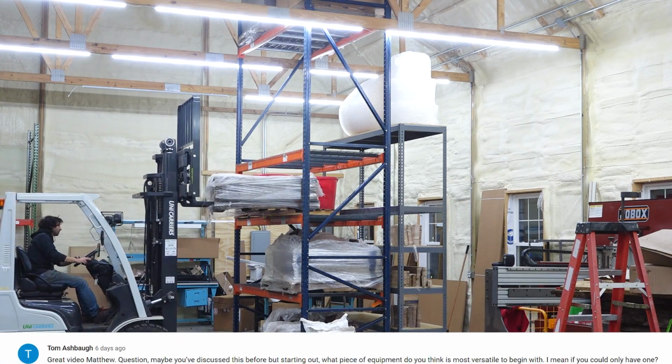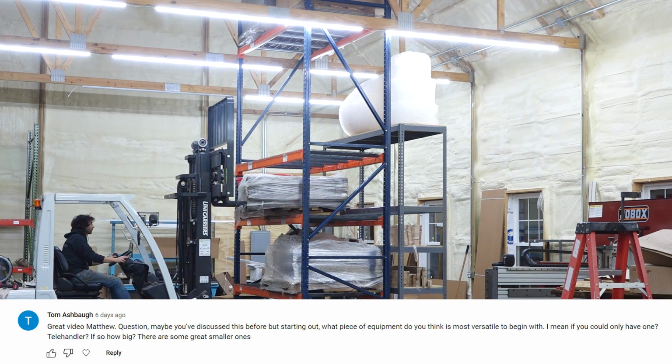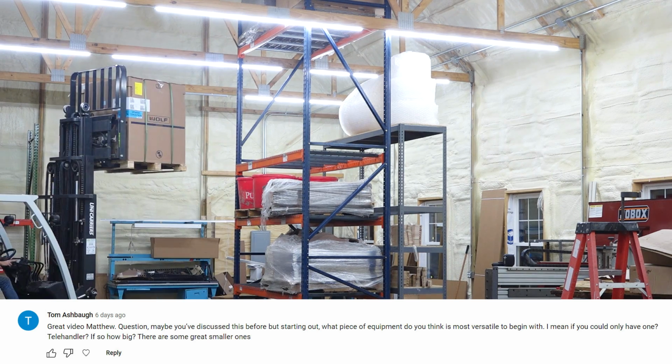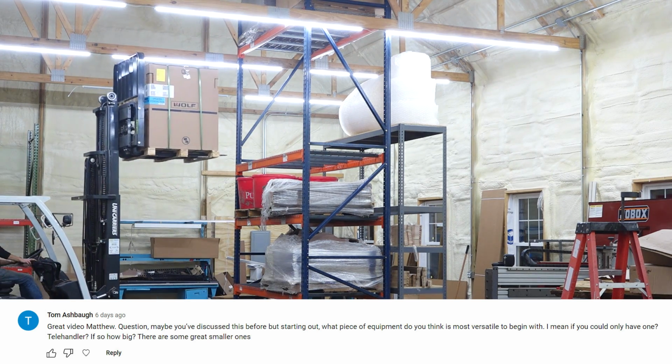Next question is from Tom. Thank you for the question, Tom. What piece of equipment do you think is most versatile to begin with? I mean, if you could only have one, the telehandler, if so, how big? There are some great smaller ones.